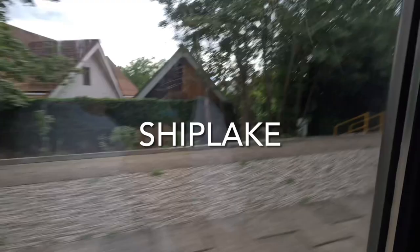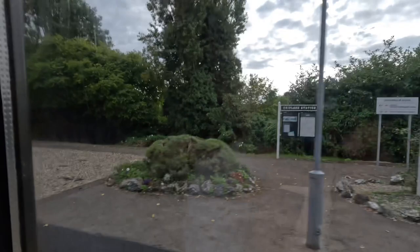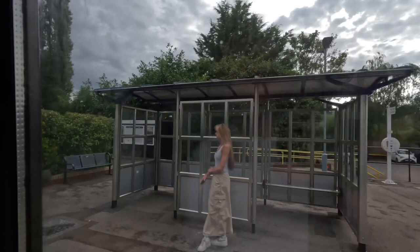Okay, so we're just pulling into Shiplake Station, which I think is actually quite a nice station. Very nice, it's got an abandoned platform there. Oh man, look at that sign. That's a wonderful gem of a station.